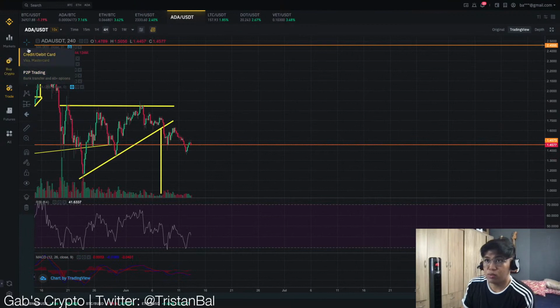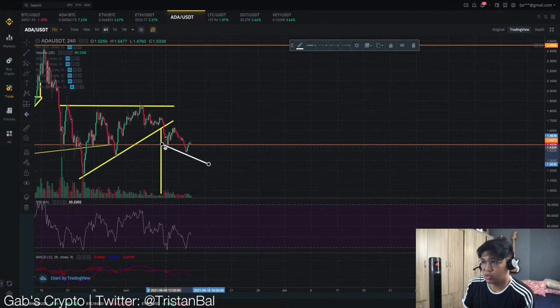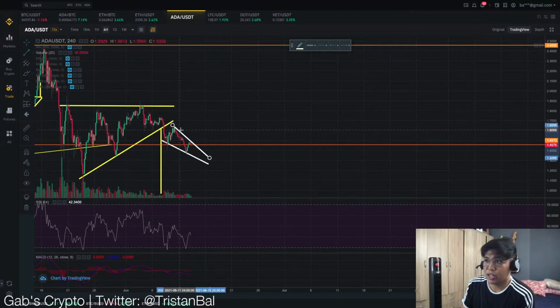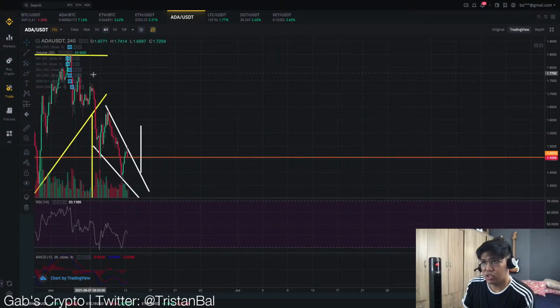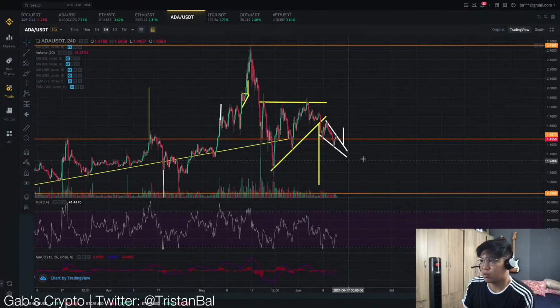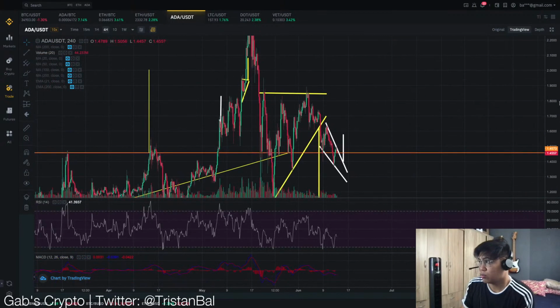And for the short term, we are also seeing a possible falling wedge. So a falling wedge is a bullish trend reversal. So if nag-play out to, we might see a bullish Cardano. Siguro hindi pa siguro ngayon to, around June 15. So medyo malayo pa siya. But yeah, definitely what you should be looking out for too.